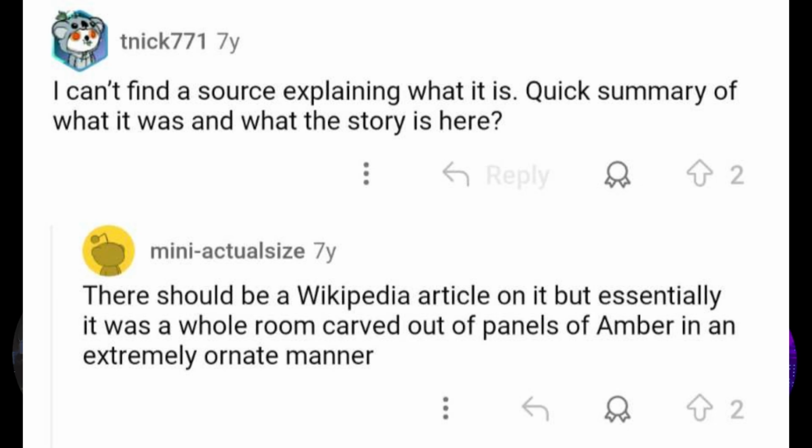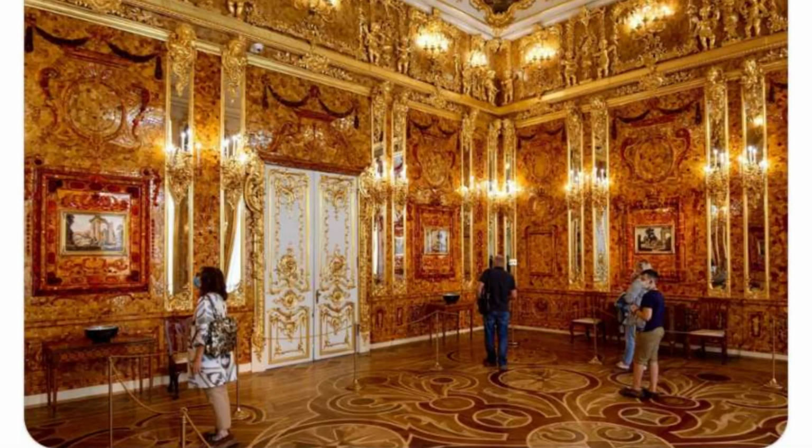TNick771, I can't find a source explaining what it is. Quick summary, what it was, and what the story is here. Well, Google that. I didn't notice there were that many comments. Okay, on to the next post.